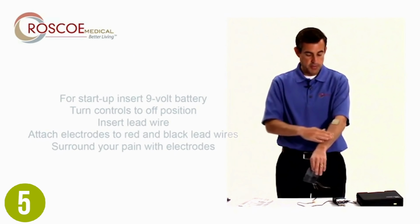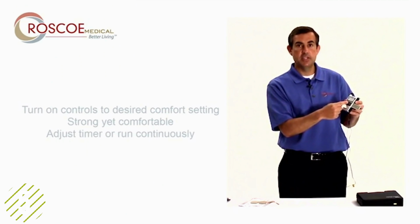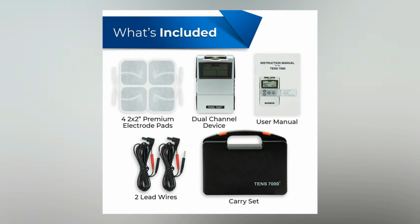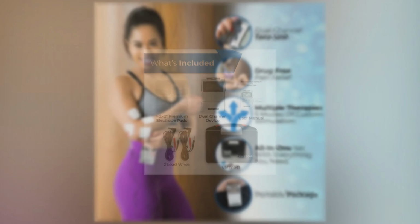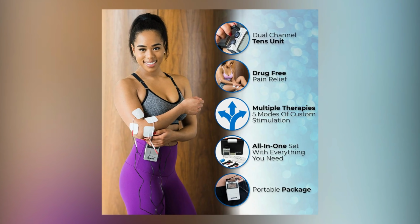We like that this TENS machine comes with multiple therapy modes: normal, burst, modulation, strength duration 1, and strength duration 2. It's not as versatile as others higher on the list, but it's a good overall value. With over 1 million of these units already sold, it is a very popular option for casual use.